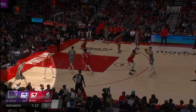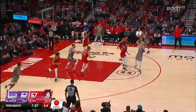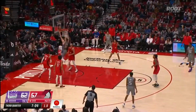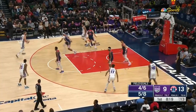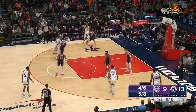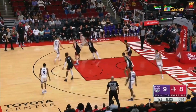A big key on the slip is you may not always get the ball straight away. So as Sabonis does here, you can use a seal to maintain the advantage you created through the slip. Sabonis keeps his man high side whilst he waits for Huerter to find the passing angle, which he eventually does, finding Sabonis for the finish at the rim. As the dribbler, you can also look to keep the handoff. Here we see Sabonis looking at the corner as if he was going to give the handoff before suddenly changing directions towards the rim.